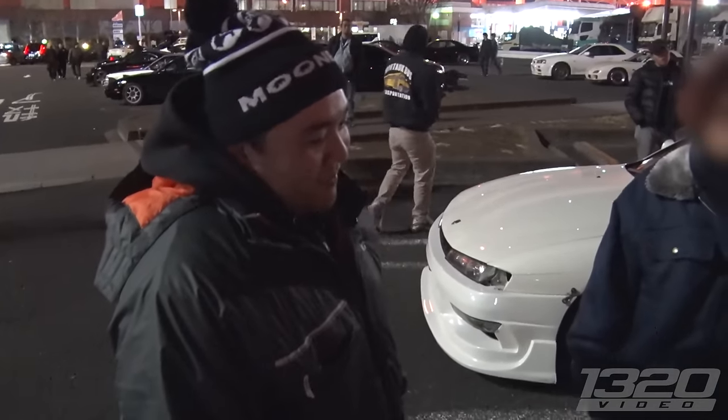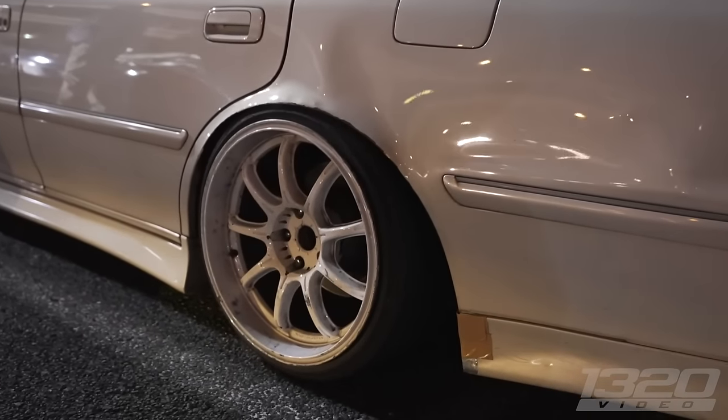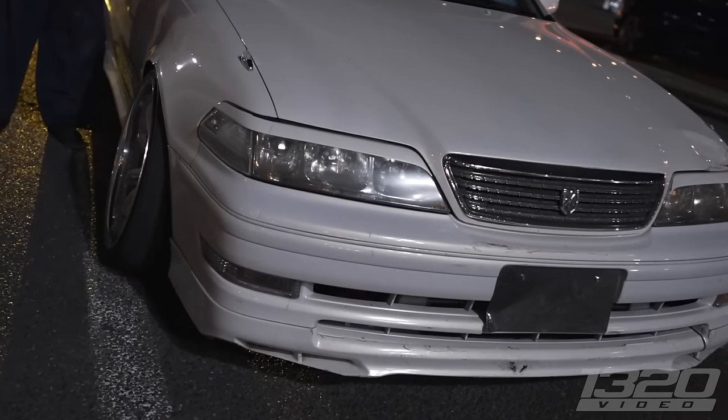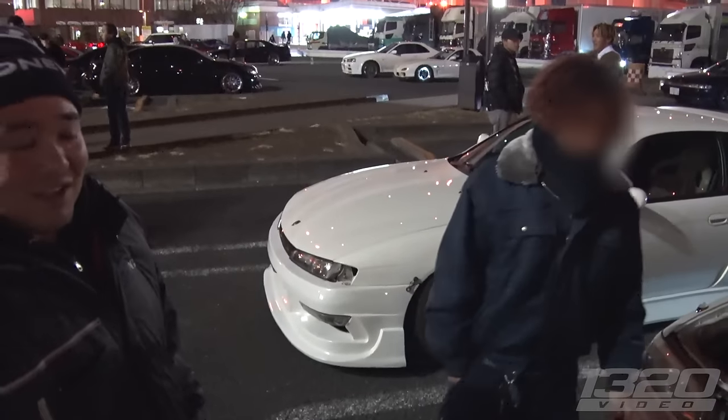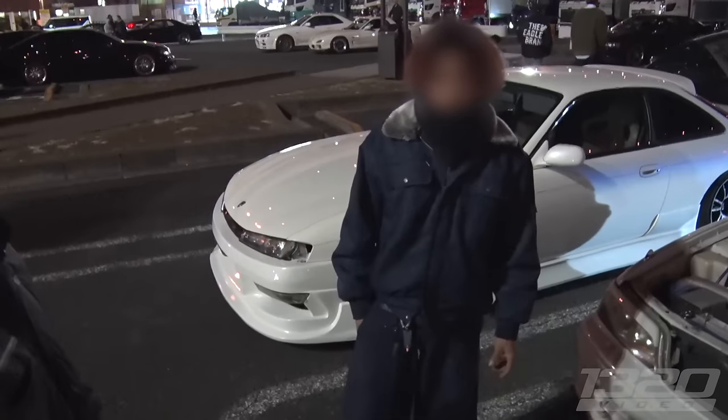Just turbo and suspension work? Yeah. What's been done to the suspension? Tane suspension. The front is 45K and the rears are 30K springs. Okay. Just to be this low and not hit the fenders and everything. Yeah, you have to.